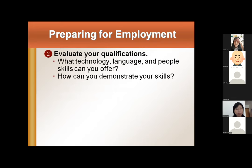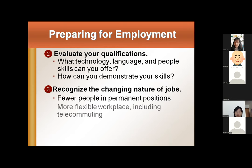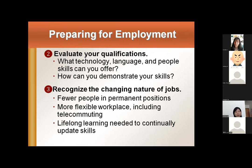Second thing, we just talked about this. We have to evaluate your qualifications. What skills can I offer? 我識得啲乜嘢呢？What kind of languages do I speak? I believe that in Hong Kong, a lot of people speak the three varieties of Cantonese, English, and Putonghua. Do I know other languages? Can I offer more to this company? What kind of technology skills can I offer? And how do I demonstrate my skills? So think about, evaluate your qualifications. The third thing is that we have to recognize the changing nature of jobs.